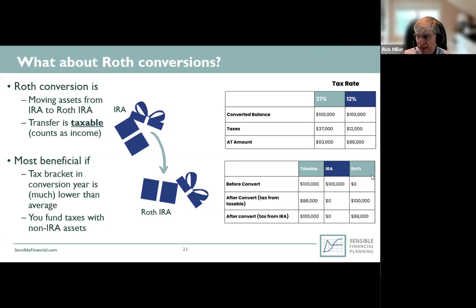So if you pay the taxes from your taxable account, this is not as clear as I'd like it to be, but if we're in the 12% year, right, and we've got 100,000 in the IRA and 100,000 in the taxable account, and we convert 100,000. So then after the conversion, we've got 100,000 in the Roth, 88,000 in the taxable account, because we paid the 12,000 out of the taxable account.